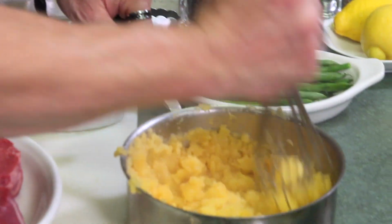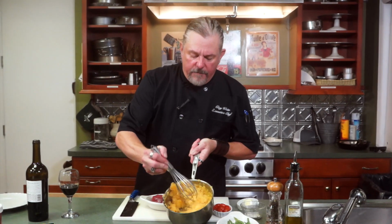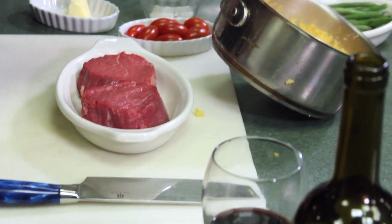All right, so we've got these good and mashed up, right about where I like them. Nice and chunky, as you can see. I'm not going for creamy. I'm not going for smooth, anything like that. I'm going for rough texture. All right, so our rutabagas are done.